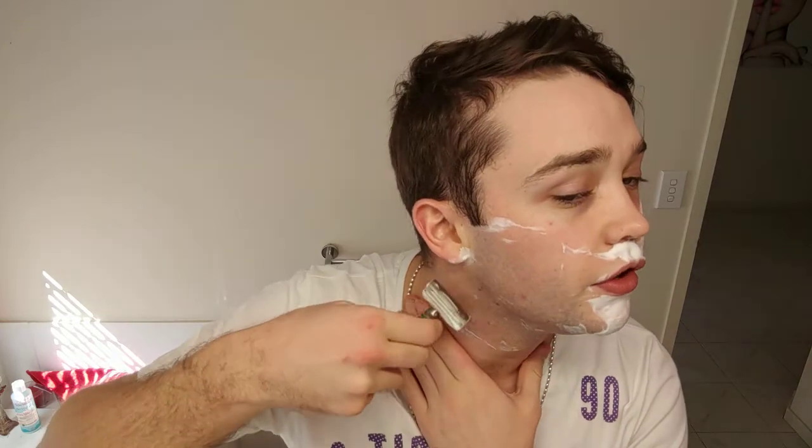And just remember, this is my first time using the razor. Different razors have different sort of angles for different areas of your face, I find anyway.